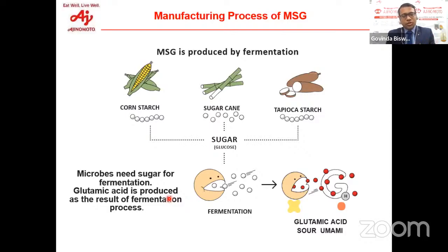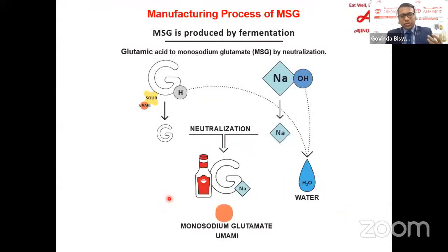These are the main source of complex sugar. Those complex sugars are consumed by fermentative microbes, and in the process of fermentation, we get glutamic acid, which will be sour in nature. Fermentation, as you all know, is a basic process, like how milk curd is produced, a similar concept. In this fermentation process, the glutamic acid we get will be mixed with some impurities. So the next process we do is purification and neutralization with food grade sodium hydroxide. As a result, the sodium binds with glutamic acid, it gives monosodium glutamate, which we sell under the famous brand name of Ajinomoto.